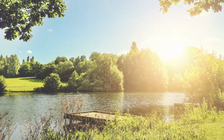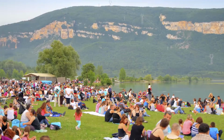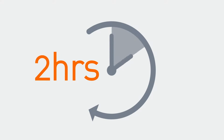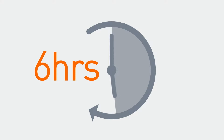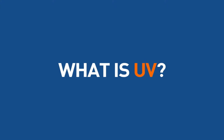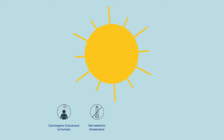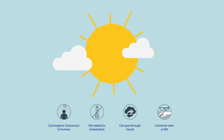Most of us love the sun. When it comes out, we all head outside to enjoy its warmth. But if you're outdoors for long periods, there's a very high risk of skin damage caused by sun exposure. Ultraviolet rays radiate from the sun and are strong enough, even on cloudy days, to cause sunburn, skin damage, and increase the risk of skin cancer.